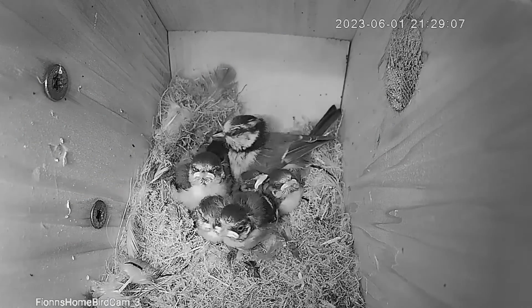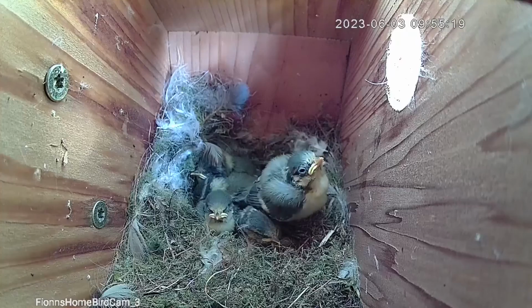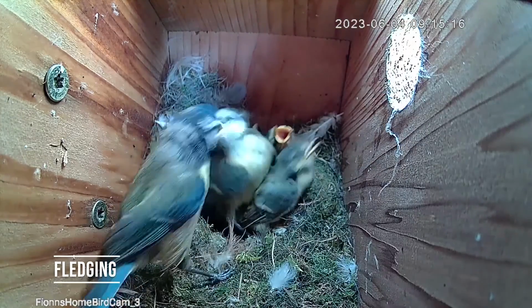And Wendy and Willow do not let up with the feeding. The food does not stop coming in. They do an amazing job. So much so that the chicks start fledging, or at least partially fledging, on the 3rd.